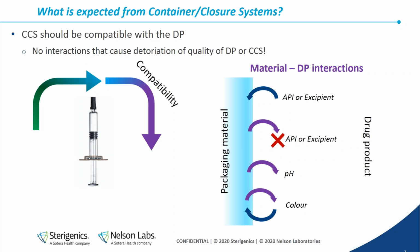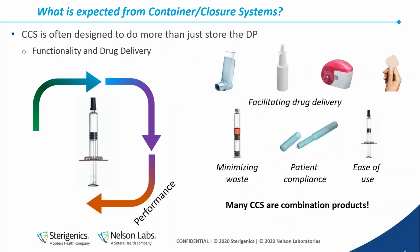And these effects can be quite unpredictable, especially for biologics, proteins, where the secondary or tertiary structure of a protein might be affected, or aggregation can take place, or particulate formation. Also, a container closure system should guarantee the performance and functionality, and also guarantee the delivery of the right dose of the drug. In fact, quite a lot of container closure systems are combination products. They are both a storage container and an administration device at the same time. In this way, any subcomponent of a container closure system, whether it contacts the drug formulation or it contacts the patient, all of these subcomponents are critical from an E&L perspective.